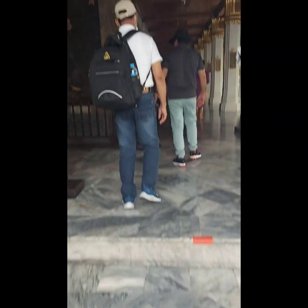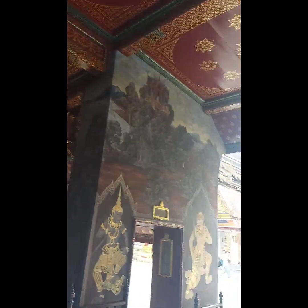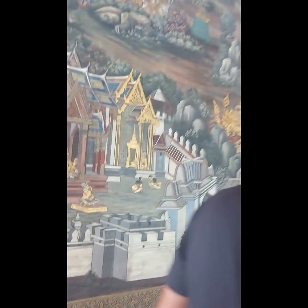You will be able to see over here now that these walls are printed, or you can say painted, in such a way that reflects the old history of the king's palace and the Emerald Buddha temple.